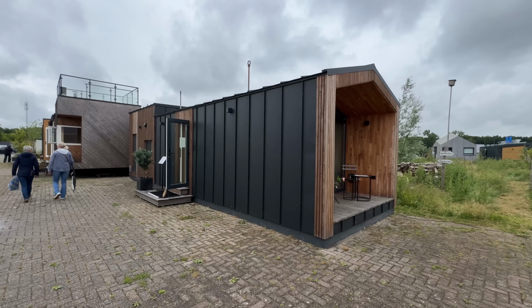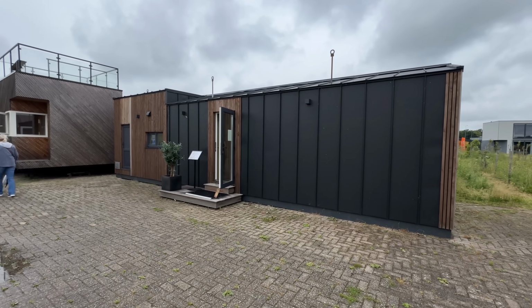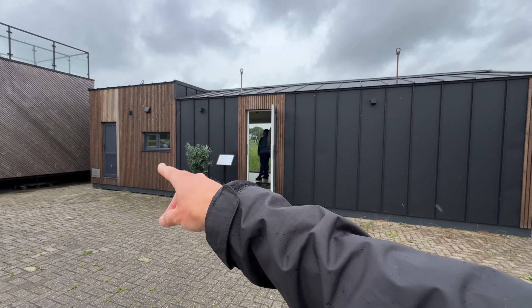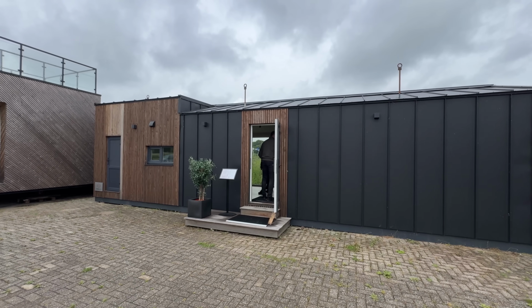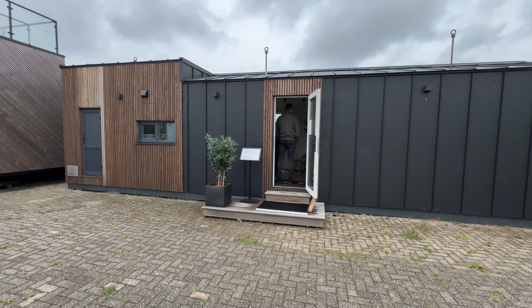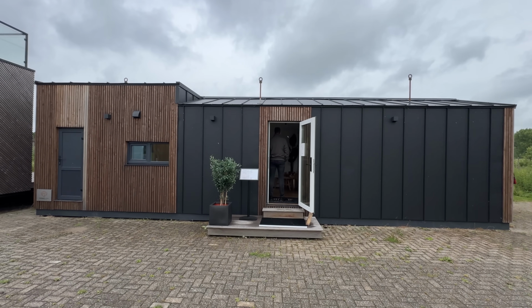Around this side, more of the same. We've got the front door there, which is a full glass door. We've got a window over here into the kitchen. Here's a better look at the lofted section. So really, I think the only thing to do now is wait for these people to leave, go inside, and have a look around.